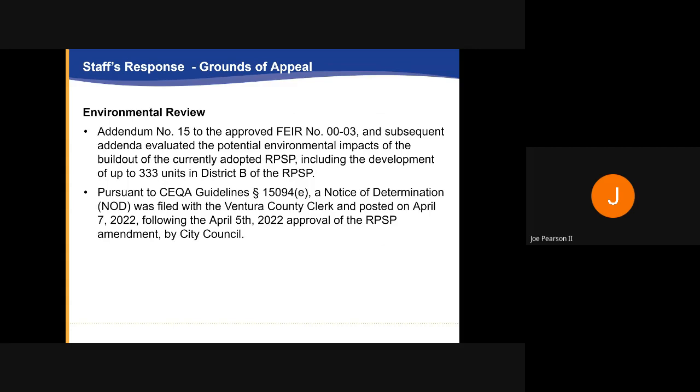An environmental consultant under the supervision of the planning division staff prepared addendum number 15 to the approved final EIR number 00-03 and subsequent addenda to evaluate potential environmental impacts of the build-out of the amended River Park Specific Plan. The addendum evaluated each of the residential option development scenarios pursuant to the City of Oxnard thresholds and the California recommended thresholds. These scenarios specifically included the development of up to 333 units in District B of the River Park Specific Plan.